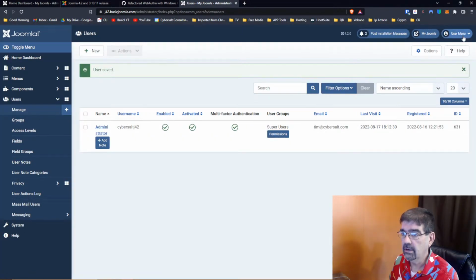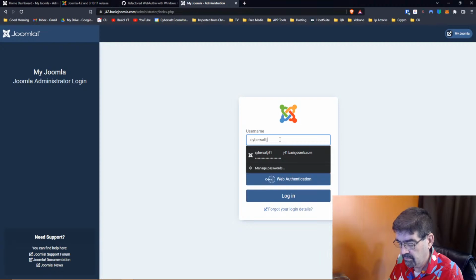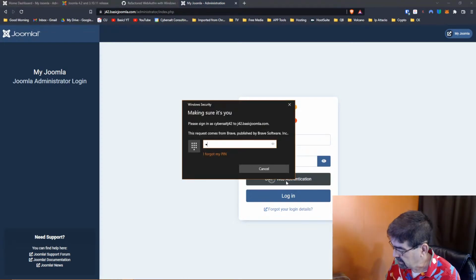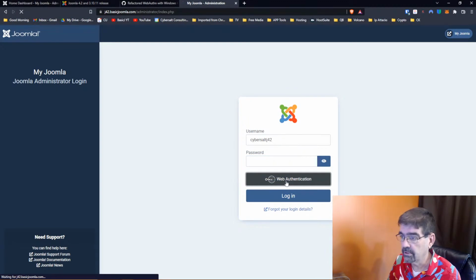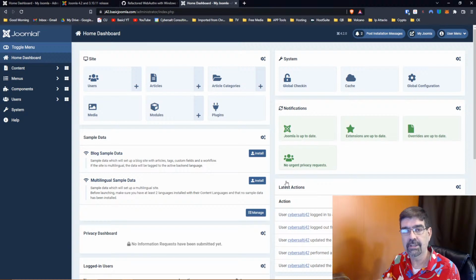Now when I log out, watch this. I'm going to type in my username. I'm not even going to put a password in, even though you need a password for your account, but you could put in something or anything and never even remember it again. I'm going to click login. Oh, web authentication. I type in my Windows password, and I'm in the Joomla site. How crazy is that? I didn't even need to put in the first password, just need to know the username.